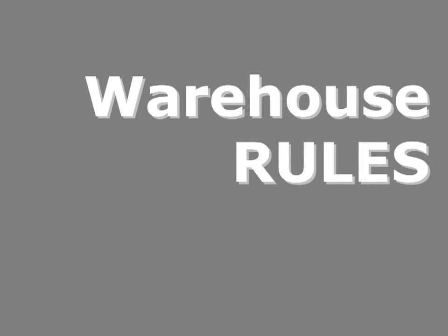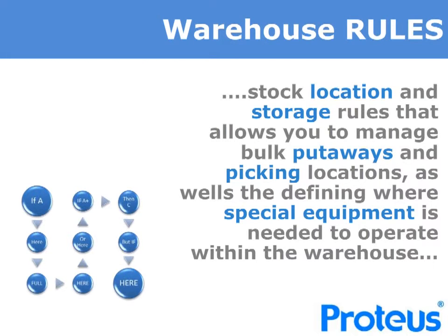Having defined the warehouse map, you are now also able to define the rules that will apply within PROTEUS and within your warehouse. This comprises the ability to define stock locations and storage rules that allow you to manage bulk putaways and picking locations, as well as defining where special equipment is needed to operate within the warehouse. The rules include the ability to sequence rules so that you are able to define primary and secondary and other locations in the event that the preferred location is not available.